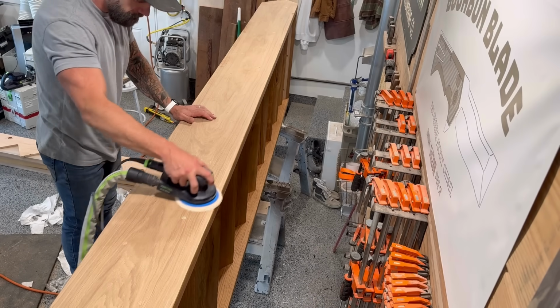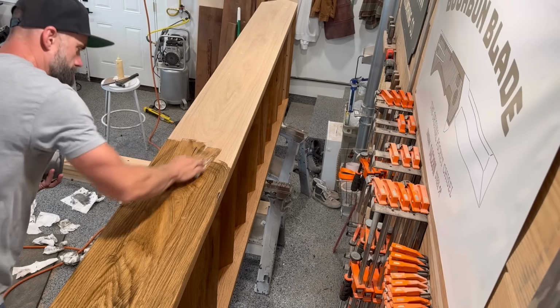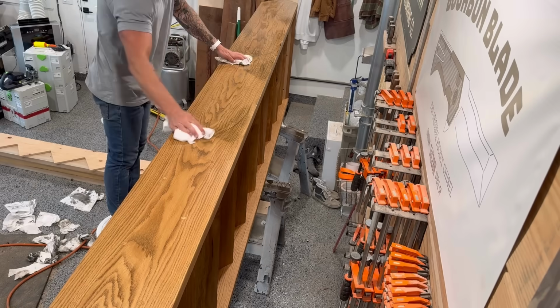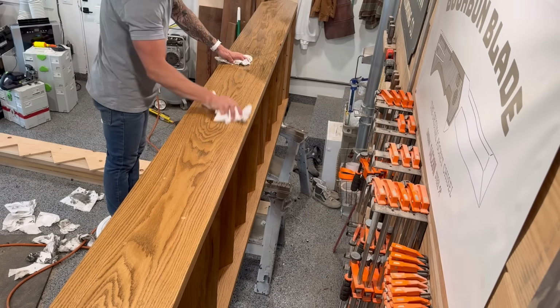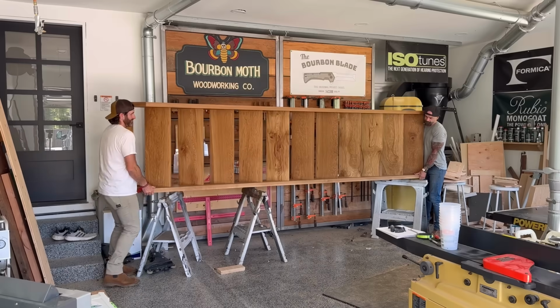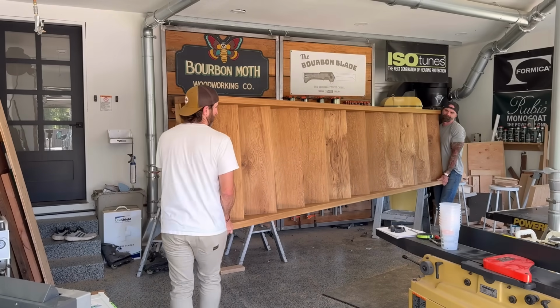After flush trimming all my plugs, I sanded down all of them smooth, and then I rubbed on that custom Pure Nut Rubio. And just like that, the stairs were complete. Now they just have to be installed. And did I mention they weigh like 500 pounds?